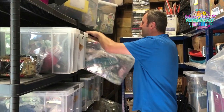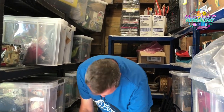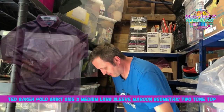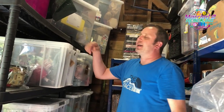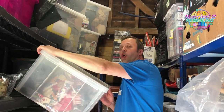Ted Baker, so tops, T for Ted. Yeah, it's a long sleeve Ted Baker polo shirt, size 3, medium, navy. That sold on Vinted. That cost £3. I took an offer on Vinted last night for £12. But obviously, that's £12 in our pocket because they pay for post and there's no fees. Woohoo!